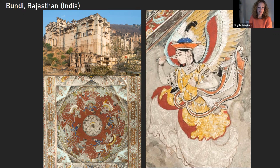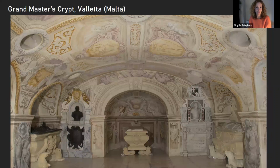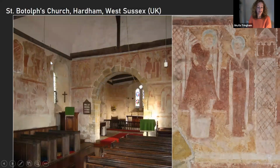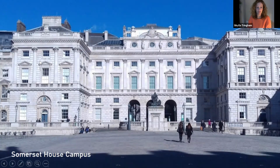And so there are wall paintings in desert palaces in India. And we can find wall paintings in rock-cut churches in Georgia, along the Silk Road in Western China, and in subterranean crypts in Malta. There are very famous wall paintings in the ancient temples in Egypt, and in Buddhist temples high up in the Himalayas in Bhutan, in medieval churches in England, and grand Baroque schemes. Again, these are ones in Malta. And of course, murals continue to be created today. Sorry, it's flipping through a little bit fast.